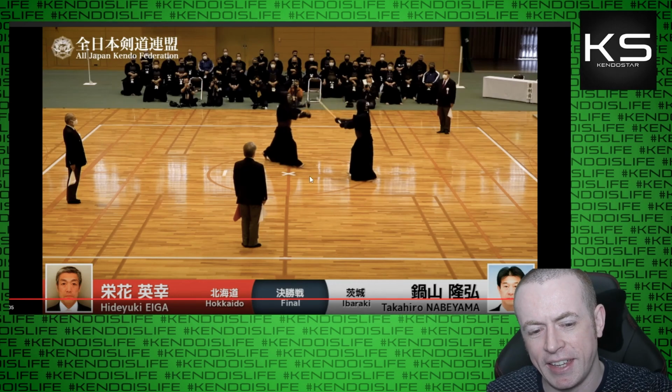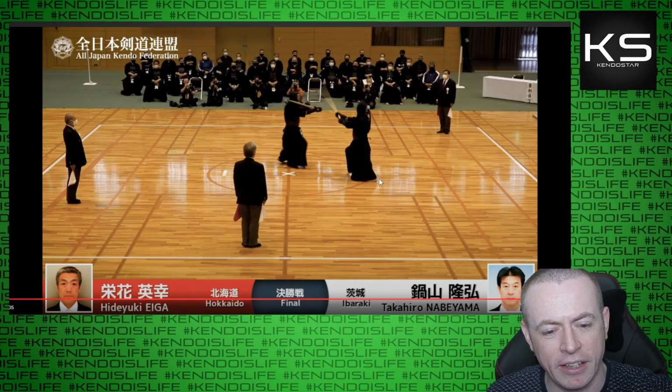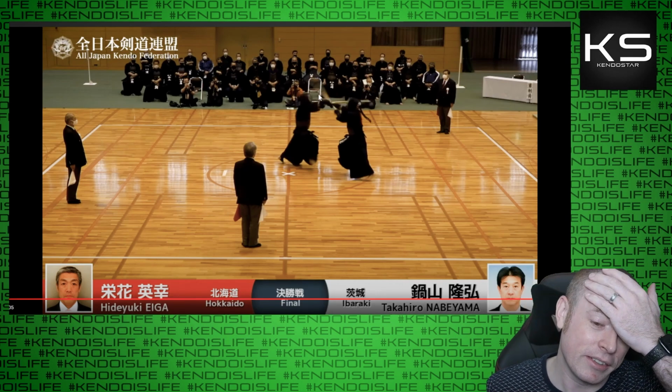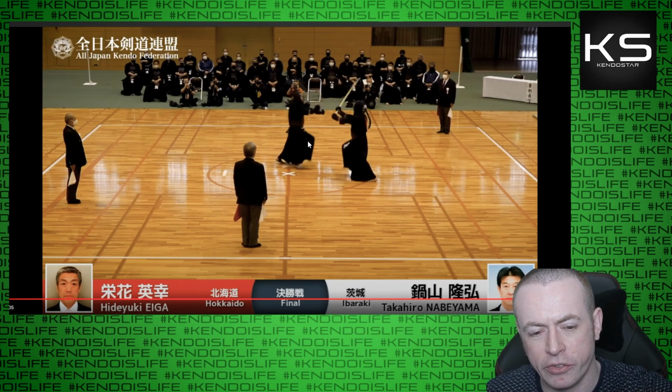Here's the key, right? You see how Nabeyama Sensei has made this bold step in? He needs to bring up his left foot to make his strike in, whereas Eiga Sensei doesn't. Eiga Sensei can go straight away. Yeah. The thing is, Nabeyama Sensei's strike is technically faster, but it's missed the target. And I think it's because of this, right?